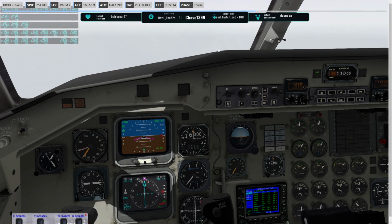Take her over to Cascade. Cascade approach, United 1399, leaving 15,700 for 11,000. Current with Bravo. Request the RNAV runway 32 approach from Zunis.